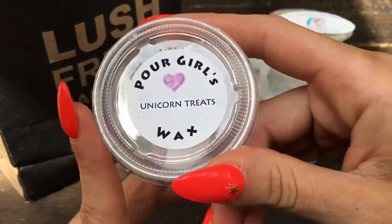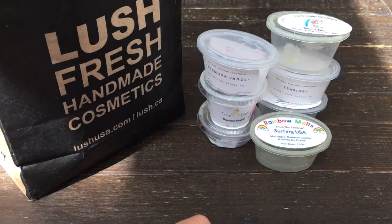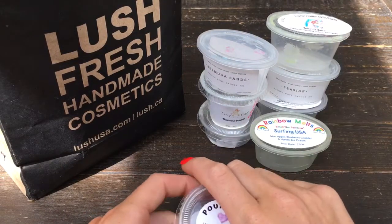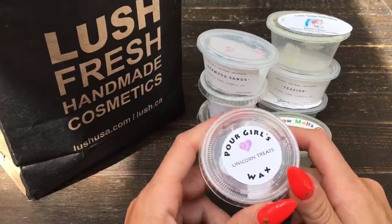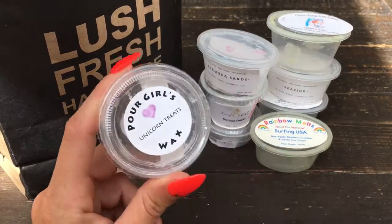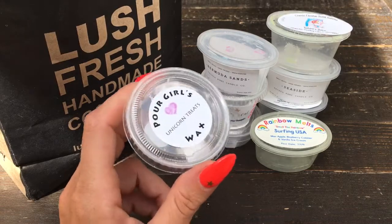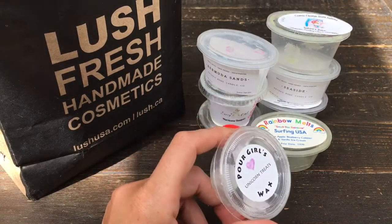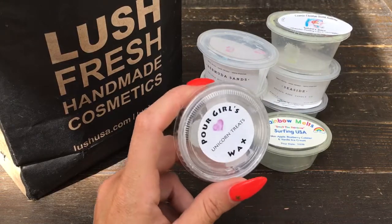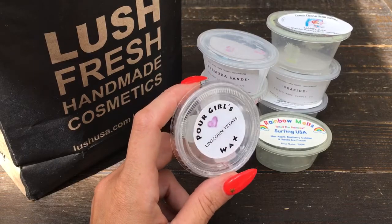This one, not so impressed. This is Poor Girl's Unicorn Treats. I really like the hot pink lime in here. I did not like the cereal note in this. I like both on their own. I do actually like a Rice Krispie treat, a marshmallowy one. Rice Krispies is almost a bakery type of note to me, a very light, dry bakery. It's not like a lemony cereal like Fruity Pebbles or Fruit Loops, because those I can't do.